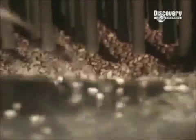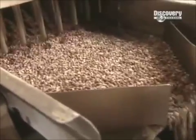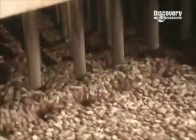Next, they're fast-cooled at room temperature, using suction fans that circulate air quickly. This rapid cooling process is critical. It halts the cooking and prevents the peanuts from losing too much oil.